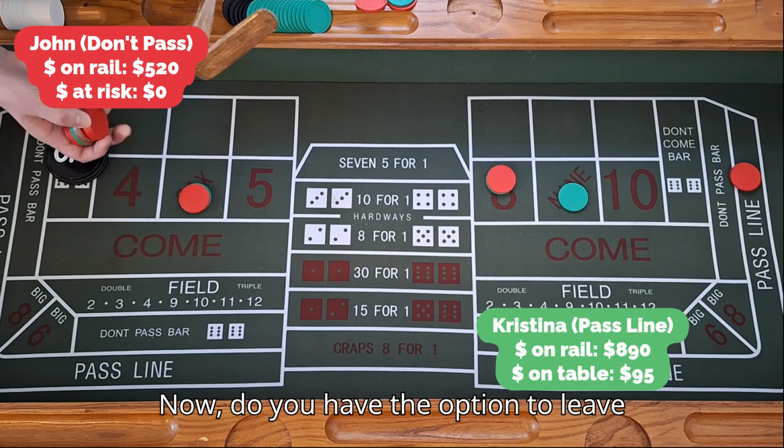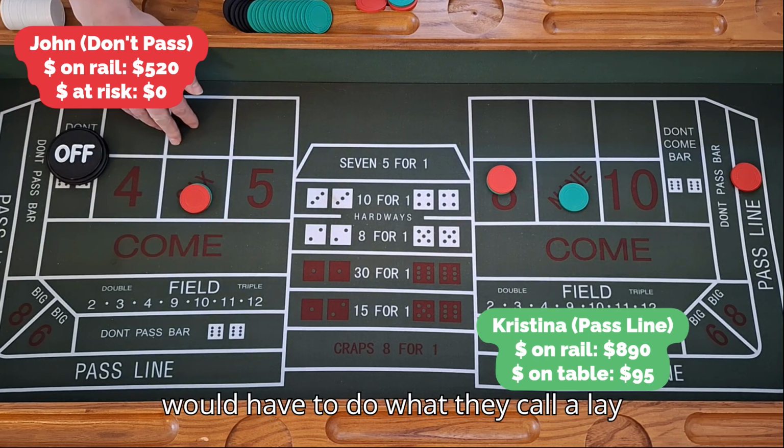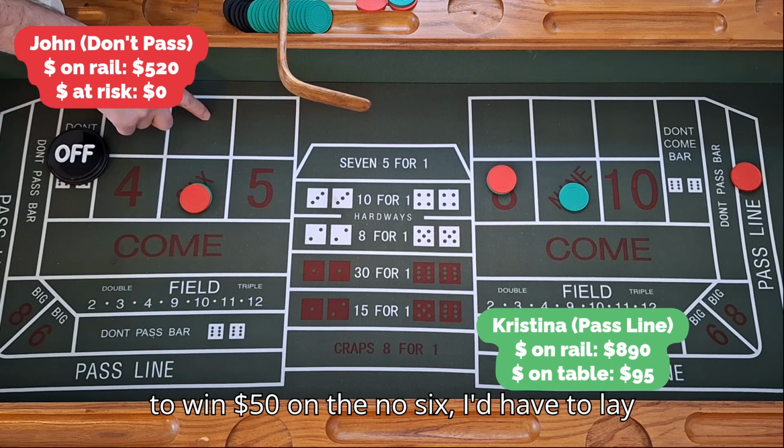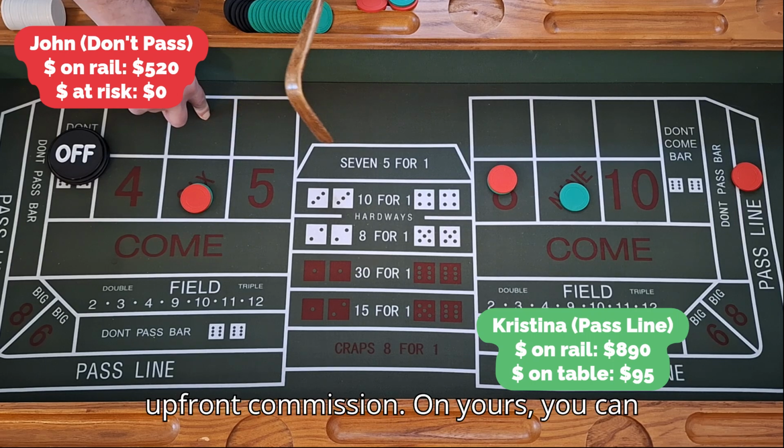Now, do you have the option to leave those and let those bets ride after? No, you'd have to do what they call a lay bet. Okay. So if I wanted to try to win $50 on the no 6, I'd have to lay $60, but then they'd say we need $3 up front commission.